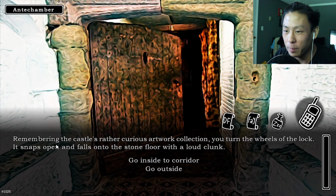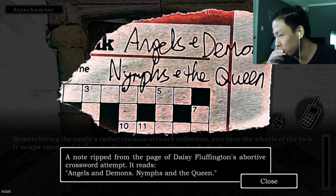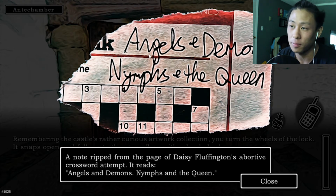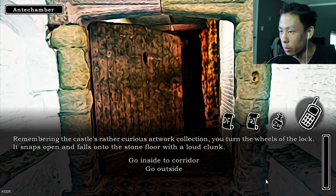Alright, sick. Remembering the castle's rather curious artwork collection, you turn the wheels of the lock, it snaps open and falls onto the stone floor with a loud clunk. Yeah, so I was counting everyone's heads, but I guess I should have been counting the specific person. Like, whoever was angels, I'd only count those. I'd only count the demons and not the guy who's being attacked by the demons. I'd only count the nymphs and not the guy who's being lured by the nymphs, and just the queen instead of everyone there.